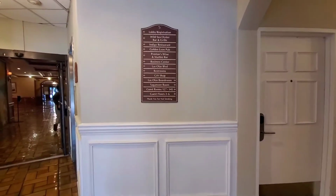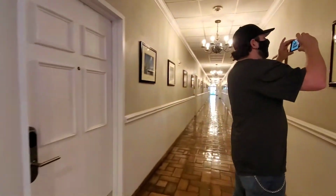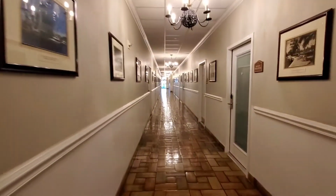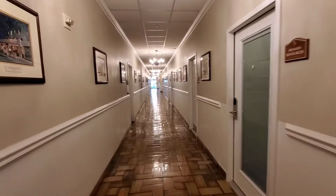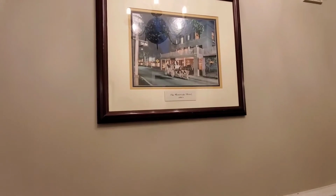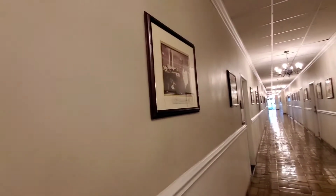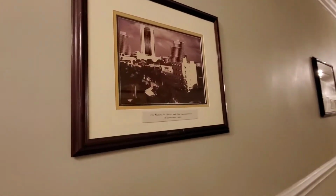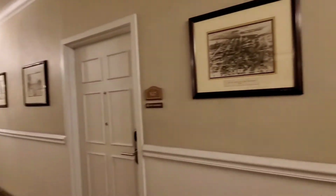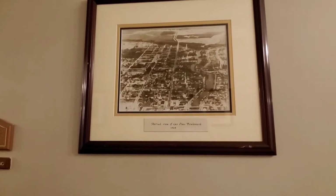So when you walk in from the parking garage, they've got signs telling you where everything is. This is the older wing of the hotel where some of the smaller rooms are located. Along the walls, they have the history of the Riverside Hotel, spanning from its opening in 1936 all the way up to date. And the further down you go, the older the images are. It's such a fun trip to see the start and what this place looked like.